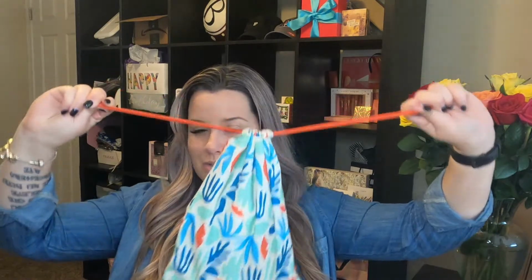Okay. So since there's no information in the card, we're gonna have to go through this. I'll put the prices down below like I typically do, and I'll try and pop them up here on the screen somewhere in all of this. But again, with the bag, cute. It's another drawstring bag, which is pretty nice.